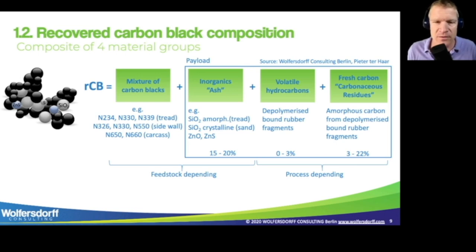So we might recover 200 and 300 type of carbon blacks from the tread. We might recover 300 and 500 types of carbon blacks from the sidewall, 600 and other semi-reinforcing carbon blacks from the carcass. This is, of course, what we want to recover, and it's important to say feedstock control is very important to the quality of recovered carbon black. The three other groups we get, I call them a payload, because we get them because these materials are also in the tire or are produced by the process.